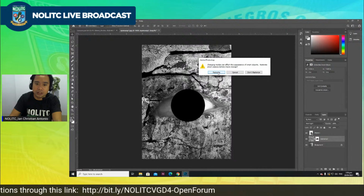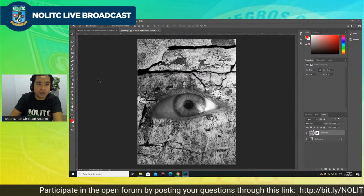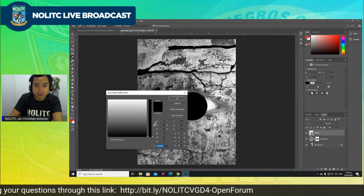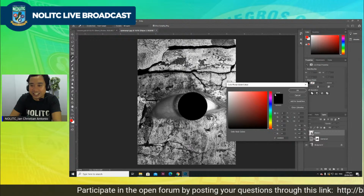Then yung ellipse. Image mode. Delete ko muna. Try natin ulit. Ay, sorry. Naka-saturation pala. Select ko yung U. Dapat kapag gumagamit ng Photoshop, kabisado lang natin, kasi minsan akala natin iba yung error, kaso pala mali lang yung na-select natin.